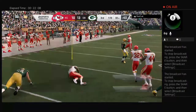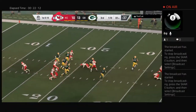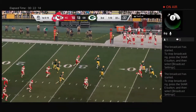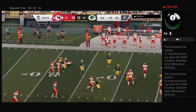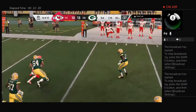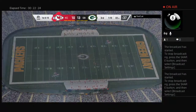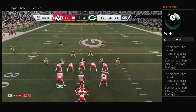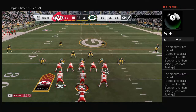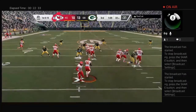A terrific return there. 27 yards all told. And it's Chiefs football. 1st and 10. The Chiefs offense about set to begin this drive. They trail. Offense, first time to touch the ball in quarter 3, and we'll see what they can do.